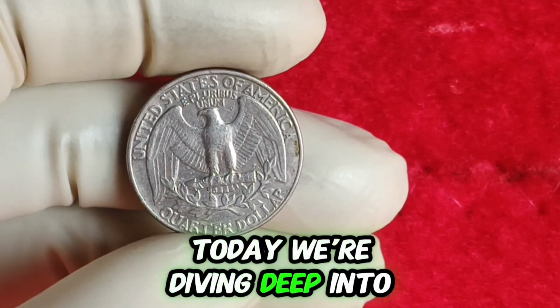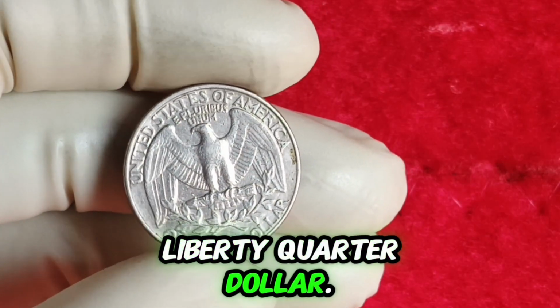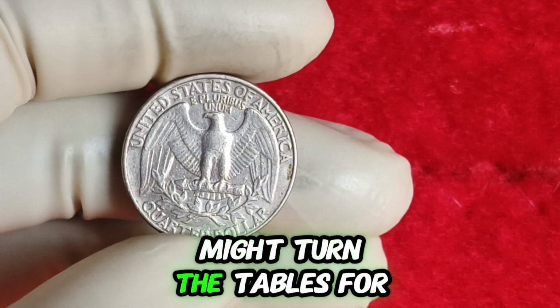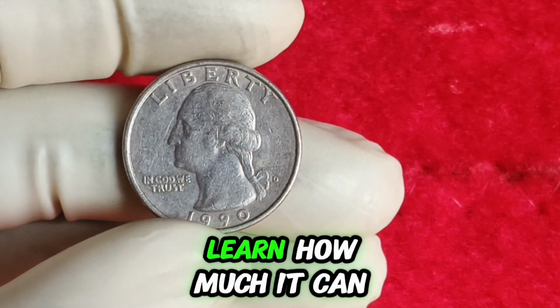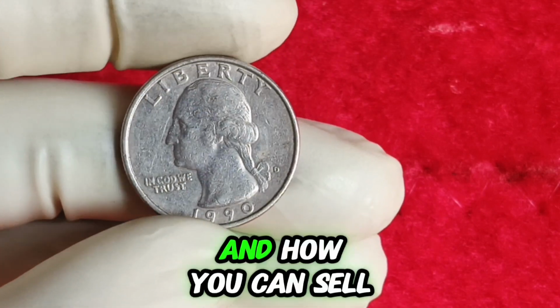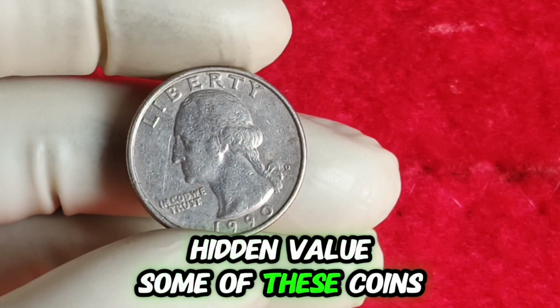Today we are diving deep into the fascinating world of the 1990 Liberty quarter dollar. If you have this coin, it might turn the tables for you. Stick around until the end of the video to learn how much it can be worth and how you can sell it. You'll be surprised at the hidden value some of these coins hold.